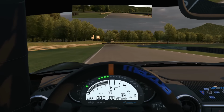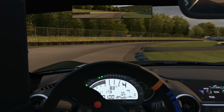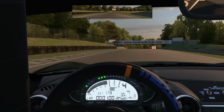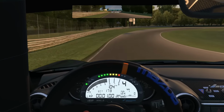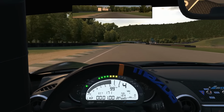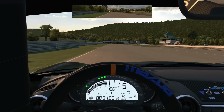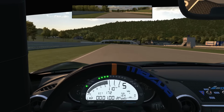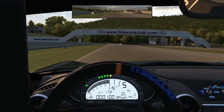Yeah, Lime Rock looks a lot different in the morning. I cannot believe what the time of day is making some of these tracks look like. So far, this Mazda has a completely different feel than the last one. The brakes seem to be a lot stiffer on the baseline.